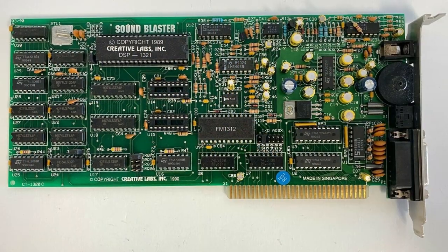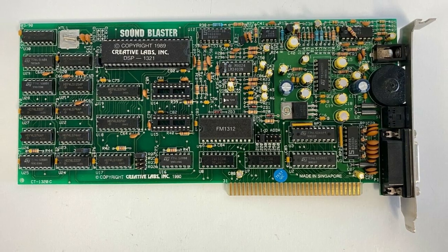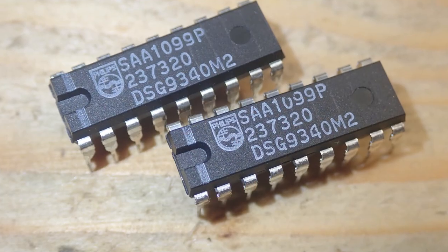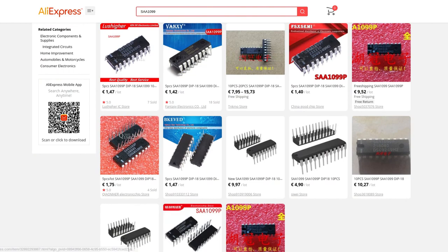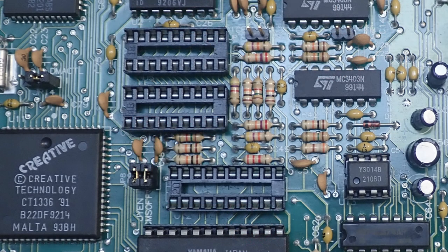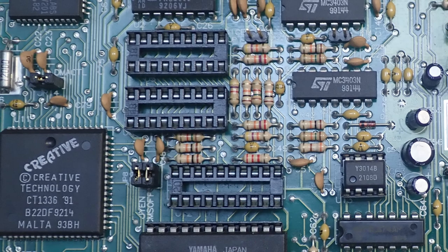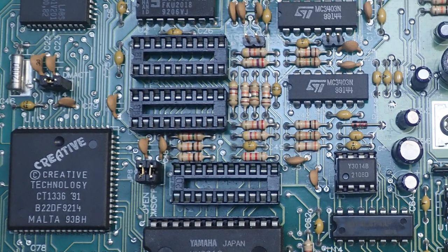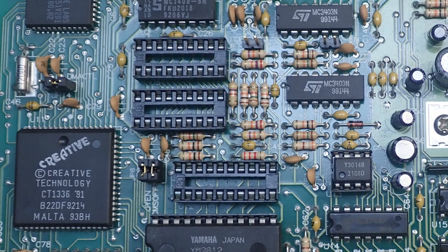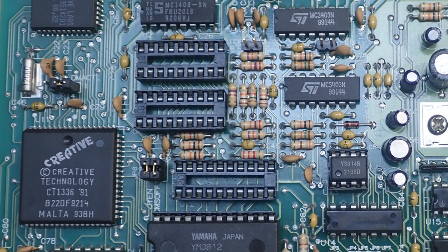For the Sound Blaster 1.0 and 1.5, it is just a matter of finding two Philips SAA-1099 ICs, which are cheap like dirt, and you can find plenty of new old stock on the internet. However, for the Sound Blaster 2.0, there was also this logic IC, which switches between CMS and OPL2 sound. This was a gap which couldn't be filled for a very long time.